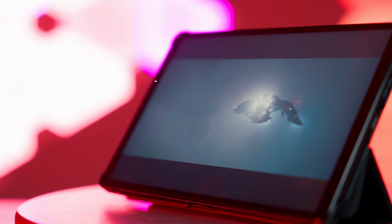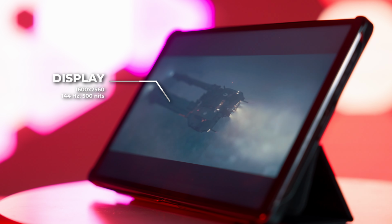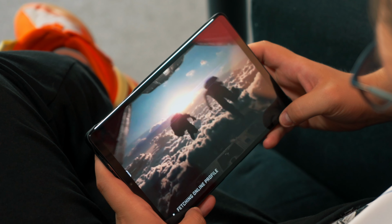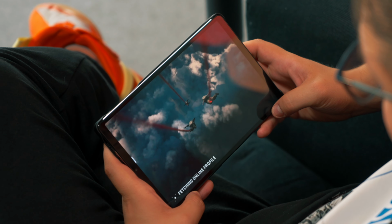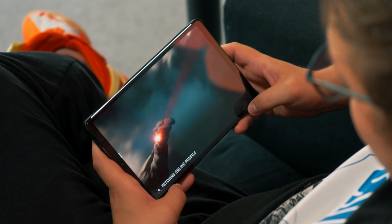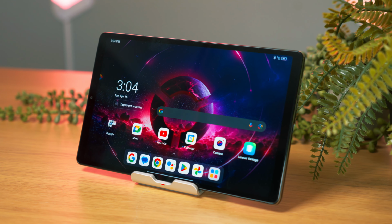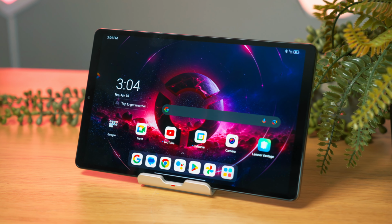And now it's time to discuss the display, because raw power and performance tricks in gaming are cool, but they wouldn't mean much without a capable screen to showcase them. The display of the Legion Tab is an 8.8-inch IPS, not much larger than the 6.7-inch standard for phones, but clearly more practical in gaming, with a resolution of 1600 by 2560 pixels, clocked at 144 Hz and with a brightness of 500 nits. From my point of view, this size of almost 9 inches is a sweet spot between ease of use and a good viewing experience.